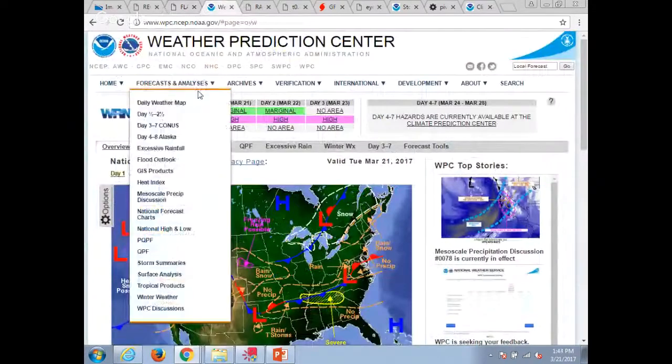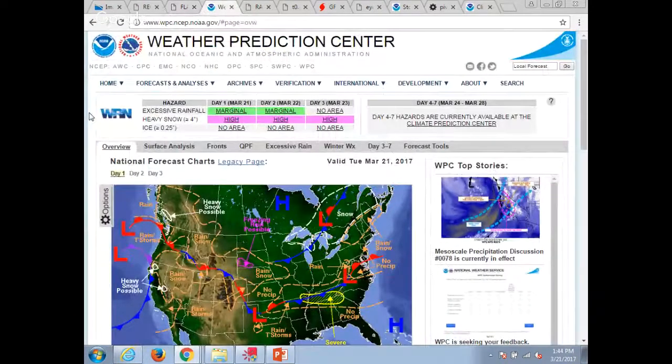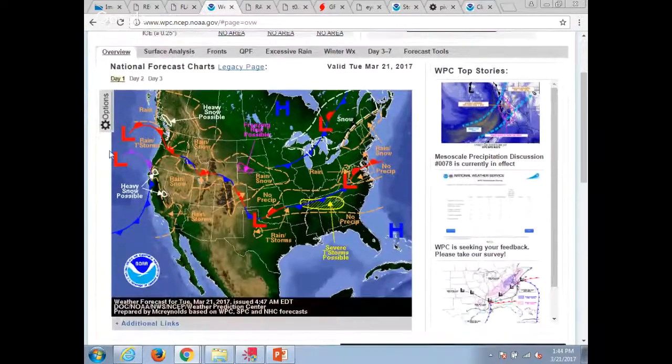Now, as we look at the Weather Prediction Center forecast and an overview of what's happening right now, our synoptic setup has this weak low pressure system centered over the Virginia, North Carolina area. There's a chance for some severe weather that we'll talk about shortly, an enhanced risk. The main threat is going to be strong wind.